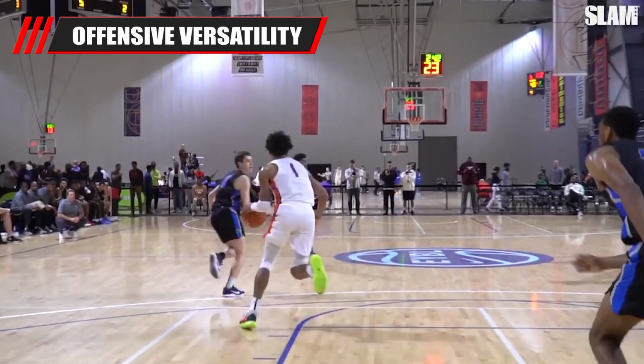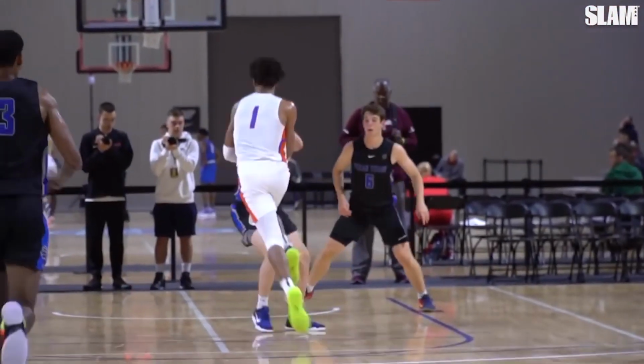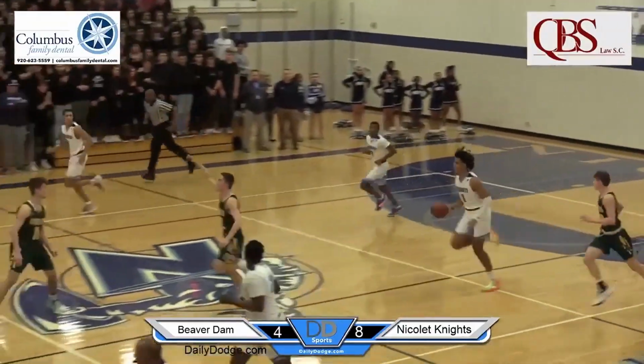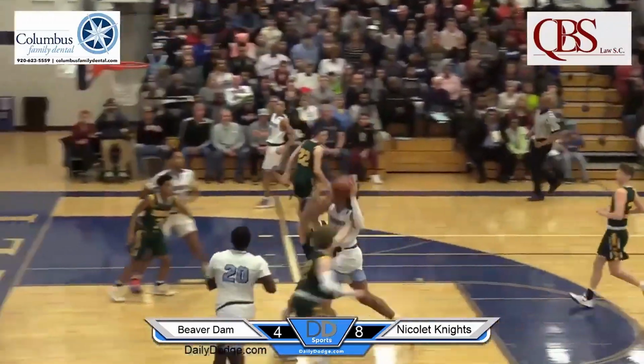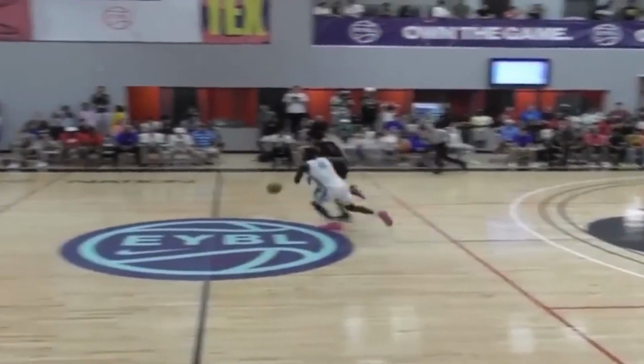Jalen has a ton of upside on the offensive end, with his major strength at the moment being dribble drive penetration. At his size, Jalen has great fluidity with the ball in his hands, attacking in transition. He doesn't have elite end-to-end speed, but his ball control in transition to go along with his size makes it difficult for defenders to slow him down.